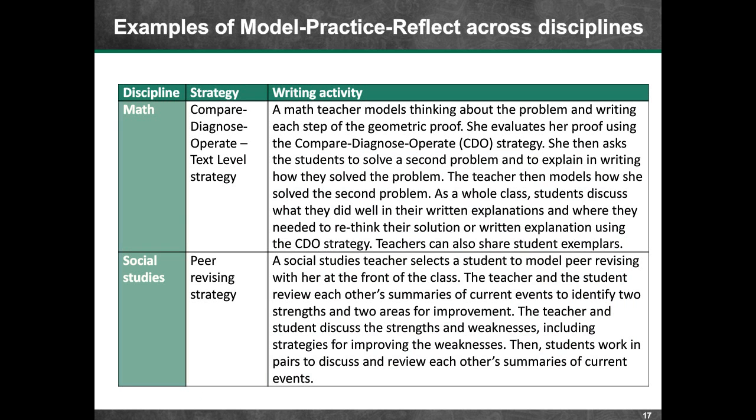I'd also like to share with you, in terms of this model, practice, and reflect approach that we've been talking about, a couple of different activities that cut across content areas. The first one presented here uses a procedure called compare, diagnose, operate, or CDO. Basically it's a revision strategy.